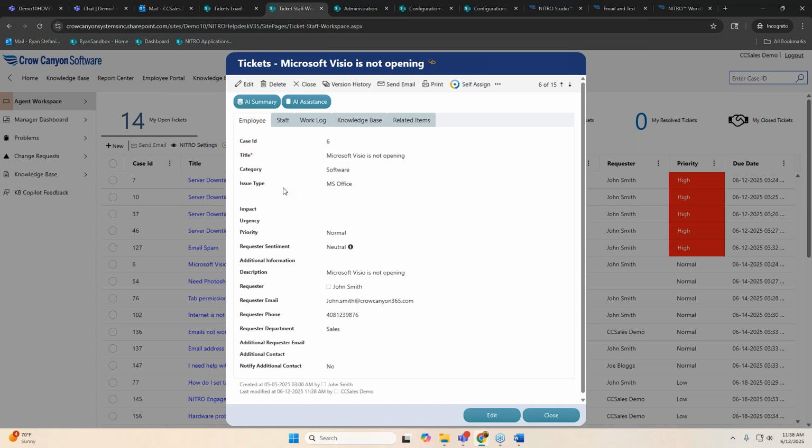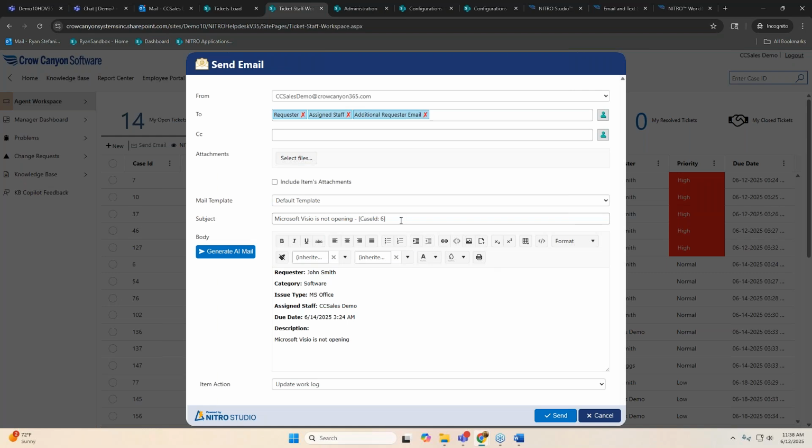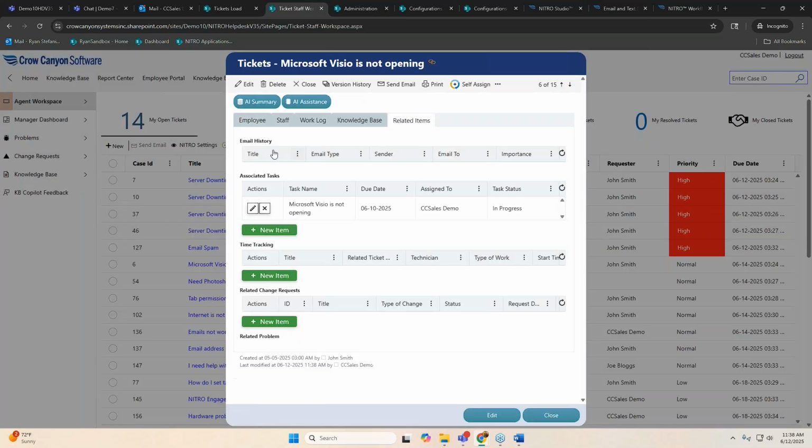And that's the advanced version from the standard, right? Now I will say, we do get a lot of email communication still, and any outgoing or incoming email related to the ticket will be amended to the ticket, right? So when an end user responds to the initial auto-generated notification, it'll store in the email history here.